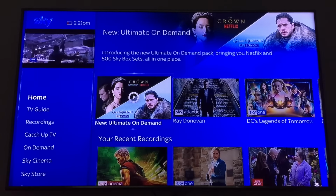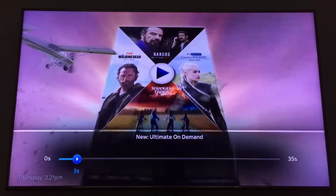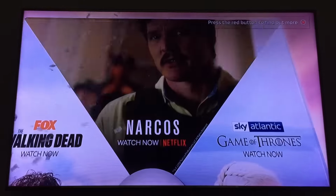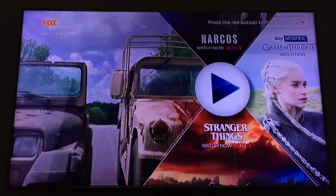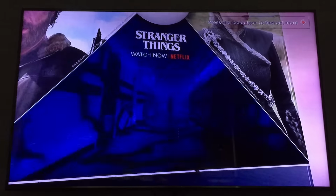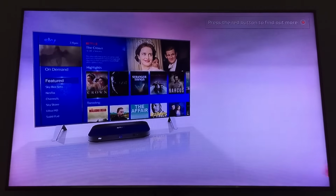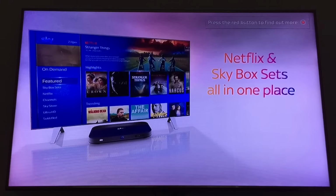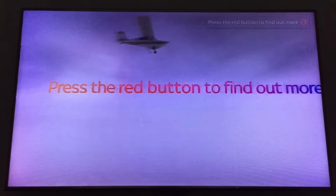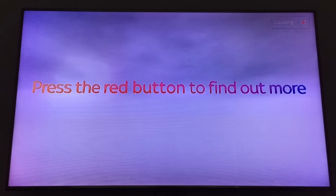Here's the thing about Sky. Hey. Now this is big. Sky's new Ultimate On Demand pack puts massive Netflix originals like Narcos side by side with brilliant Sky box sets like The Walking Dead. It's the best TV all in one place. They're ready when you are, right here on Sky Q in awesome HD. So get Ultimate On Demand and switch between Netflix and Sky box sets in a click. Want to know more? Simply press the red button now. Press the red button.